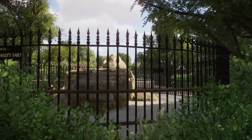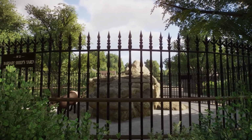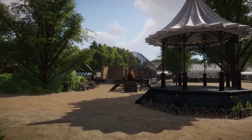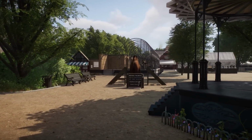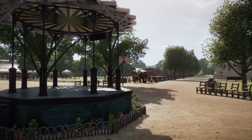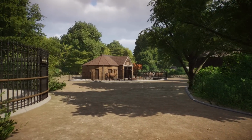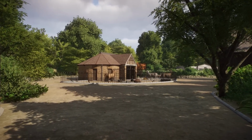Got a sheep yard here as well. Some rock work for them to climb on. Little bandstand here. And some camel rides. Got elephant rides over there as well. And then a llama house here.